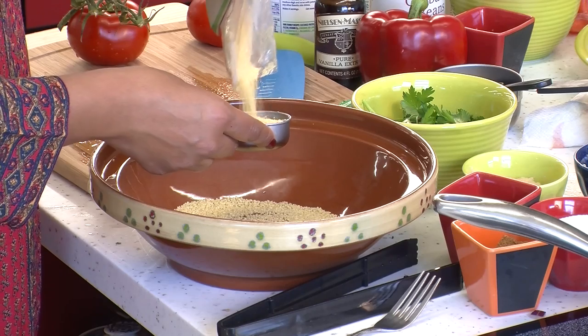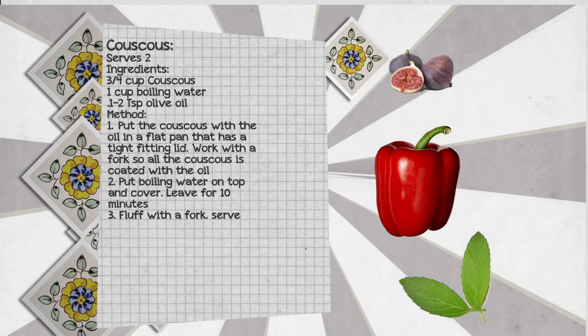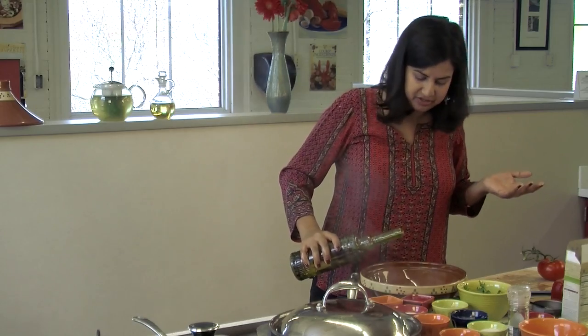One, two, three. I'm going to put a dash of salt in it, not too much, because it gets too salty and the tagine anyway has some salt in it. And then some olive oil, around a tablespoon. I'm going to just earmark it, but a tablespoon's good.